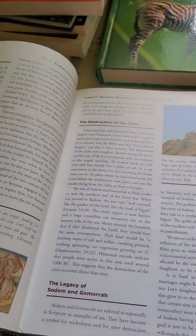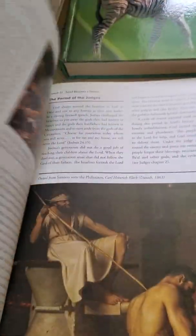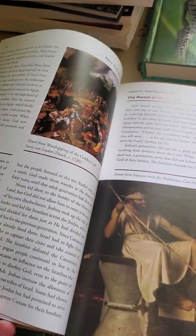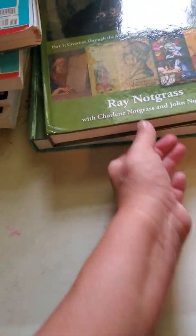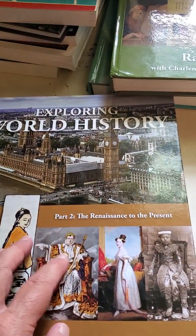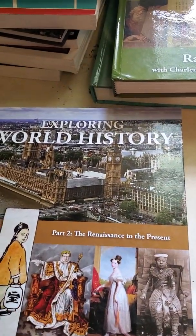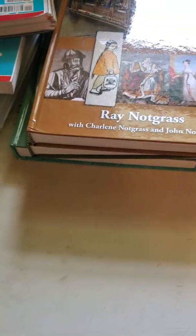biblically based and also gives you the secular world history. But it's just really nice curriculum. I love the way it's visually laid out. Again, she does this all on her own. There's no teaching involved for me. There's actually 2 parts to the world history book. The second part covers the Renaissance to the present. It's a lot like the first book, very visually appealing, laid out nicely.